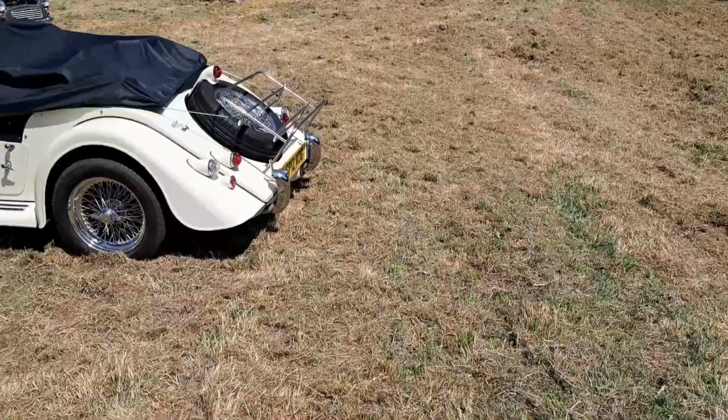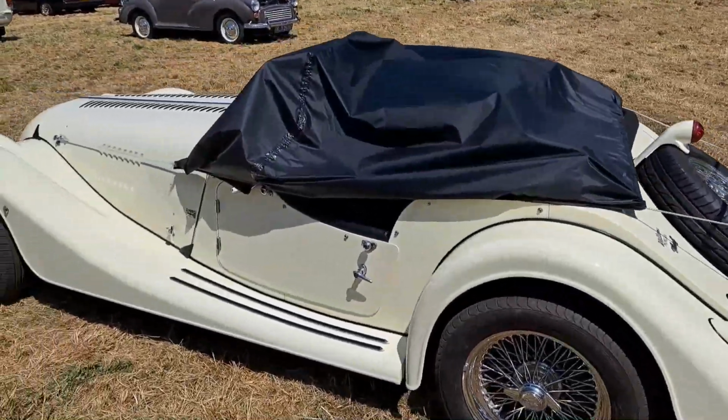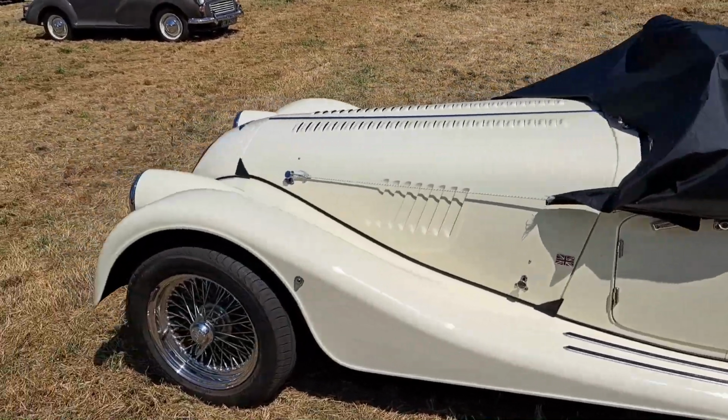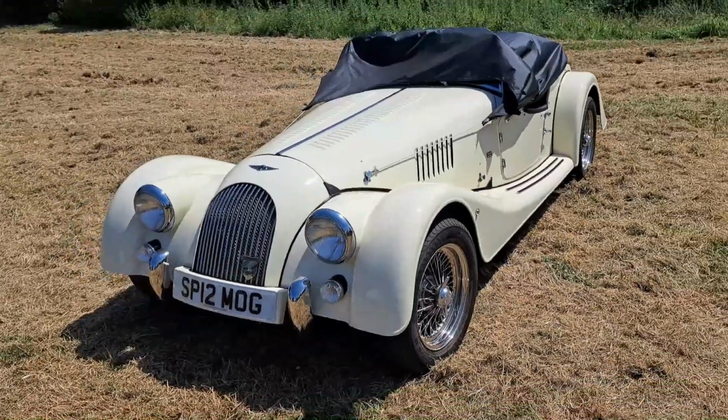Morgan, 2012. Another +4 like the other ones we saw. And that is rather nice.